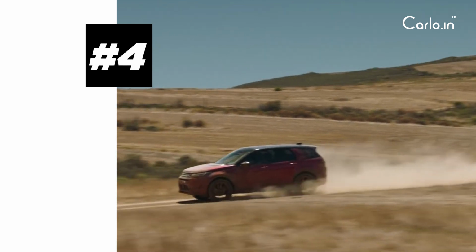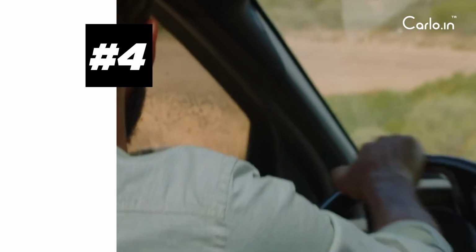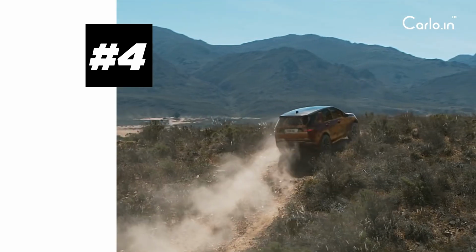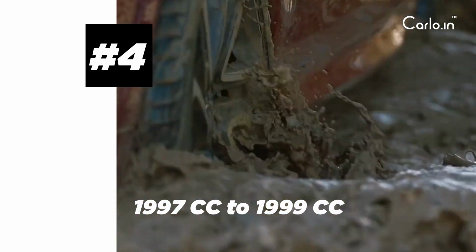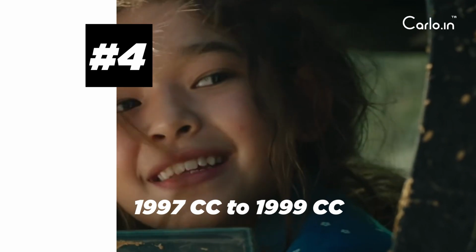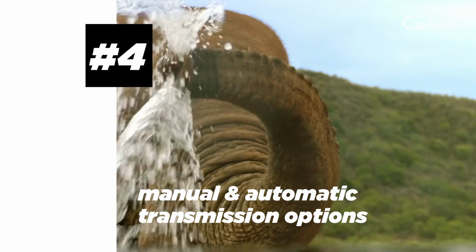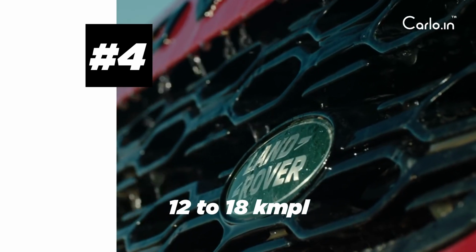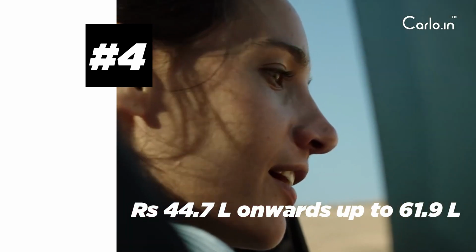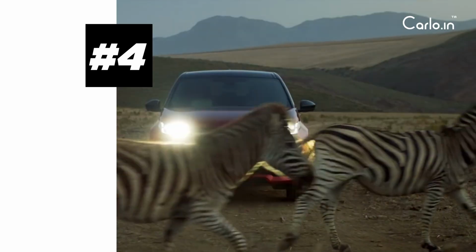The fourth one is Land Rover Discovery Sport. Land Rover Discovery Sport variants are offered in 9 different options, with the engine displacement ranging from 1997 cc to 1999 cc. It comes with manual and automatic transmission options. The mileage ranges from 12 to 18 kilometers per liter. Its pricing starts from 44.7 lakh rupees onwards, up to 61.9 lakh rupees.